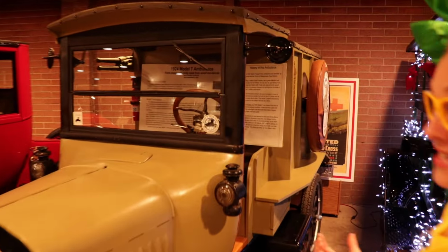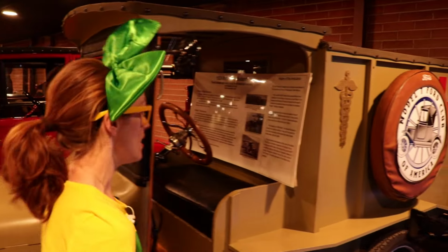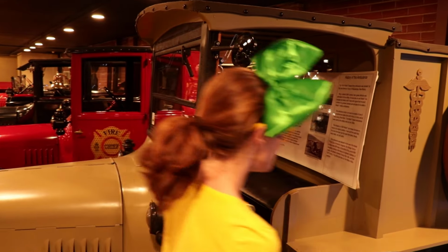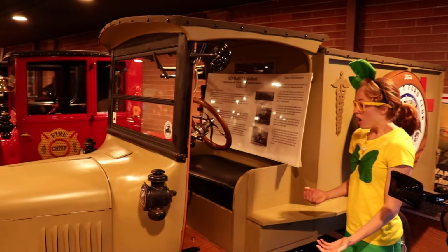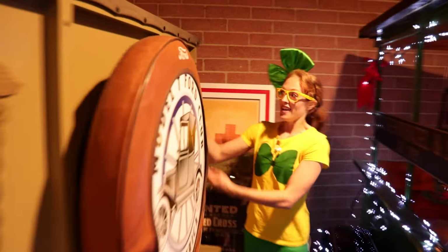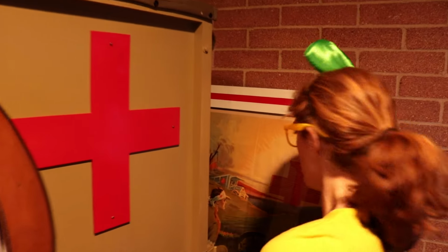Wow! Wow, this does not look like the ambulances that we see on the roads nowadays, huh? This ambulance was built in 1924. Isn't that incredible? Look at all the wood finishing. Oh, wow. Look, they even have the Red Cross on there signifying a medic. That's cool.